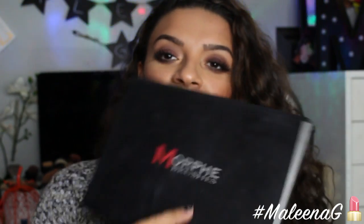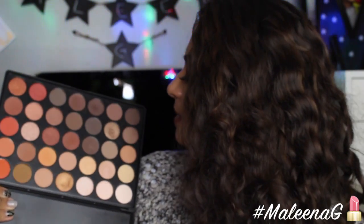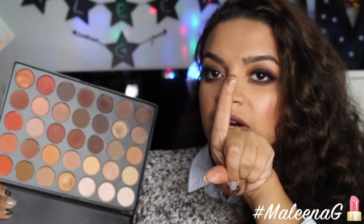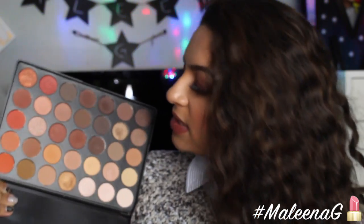Last palette is one I feel like everyone is talking about, and I don't mean to jump on the bandwagon here, but it's so freaking good. This is the Morphe 35O palette. I'm pretty sure you guys saw that coming. I'm just absolutely obsessed, mainly with this golden rustic shade right here. It's so pretty and I can't seem to put it down.